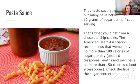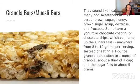Yes. And if you're looking at the sugar content of your actual pasta sauce, if you are buying it from the supermarket, you can compare labels, and you'll find that some have a lot lower sugar than others. So just a good tip there. We'll move on to the next one.